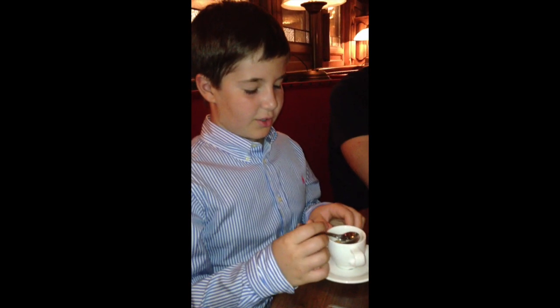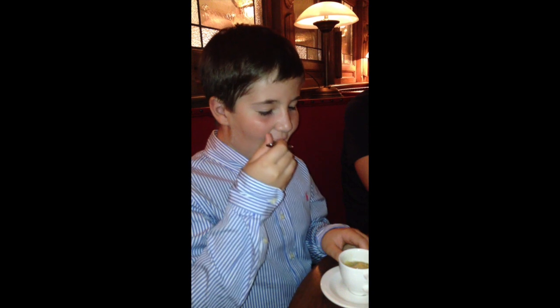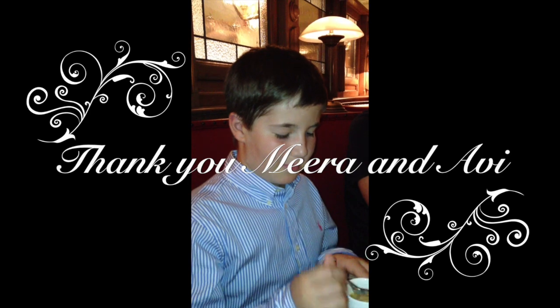For Meera. Let's get Meera. Is your honeysuckle sorbet? I'm going to be trying the honeysuckle sorbet. It's very sweet. It has like a flowery taste after, and then it's sort of sour in the first bite because it has lemon, so it's very, very sweet. It's very good.